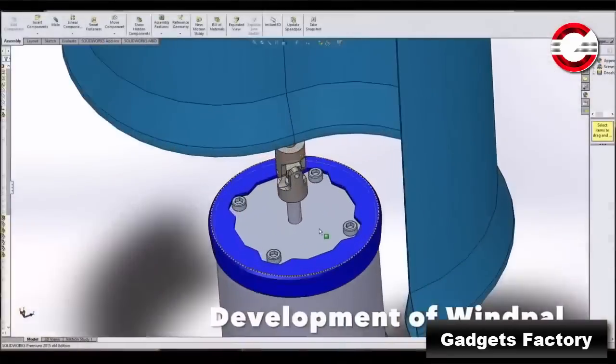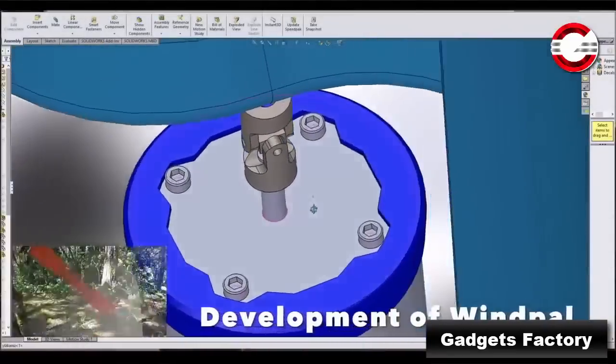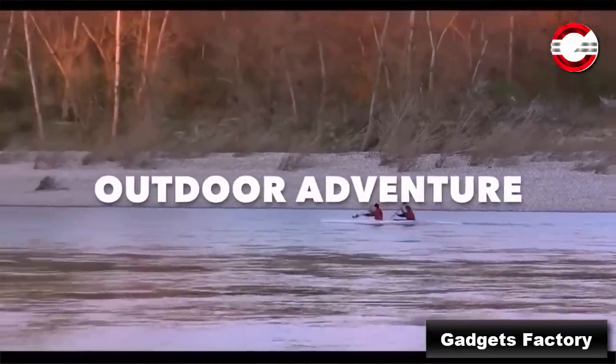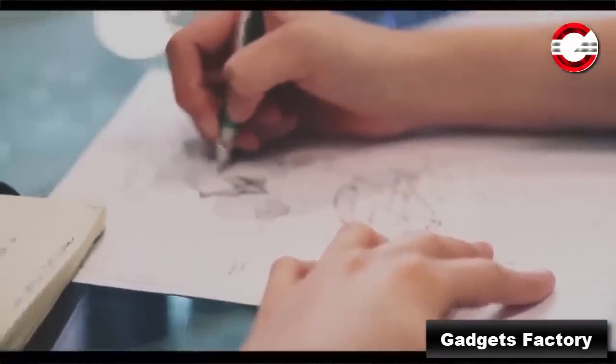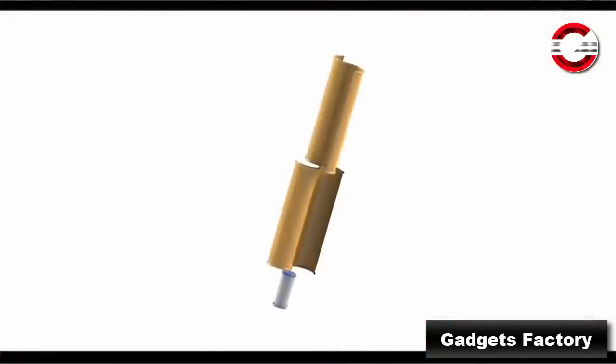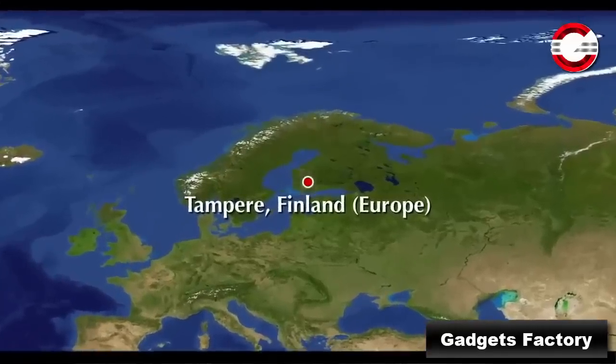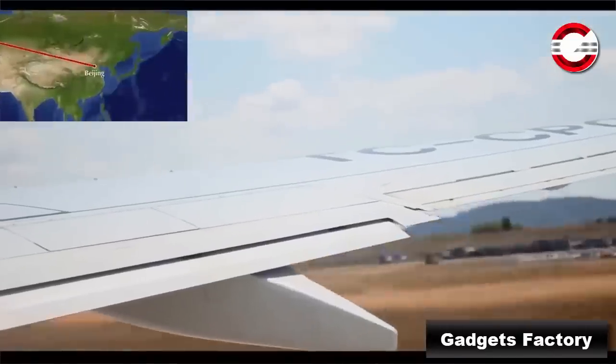After a lot of development and testing, we have come a long way in our journey to bring you WindPal and to power your next outdoor adventure. With your support, we're going to develop our product to meet the highest standards. This means production with our trusted Scandinavian partners and shipping WindPal worldwide.